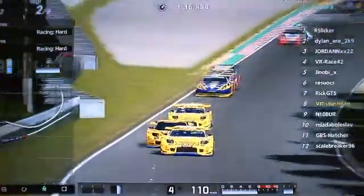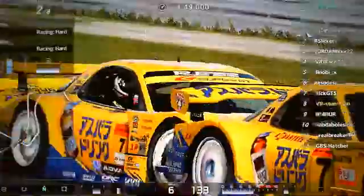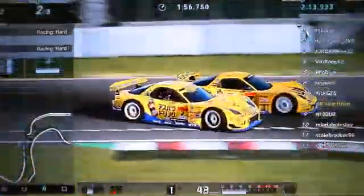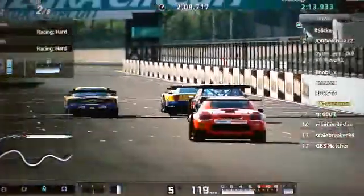Great shot now, good run through Spoon for Dylan. And surely he's going to return the compliment to Slicker and pass him into 130R. Meanwhile, Jordan is catching both of them through 130R, and it's Jordan going for it, is he? No, this is Dylan and Slicker. Oh, it's so hard to tell when they're all driving the same sort of car. And it's Slicker. But Jordan now is 2nd. Dylan is not getting the slipstream out there.